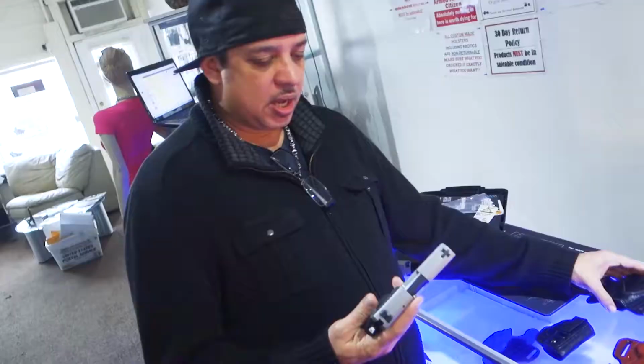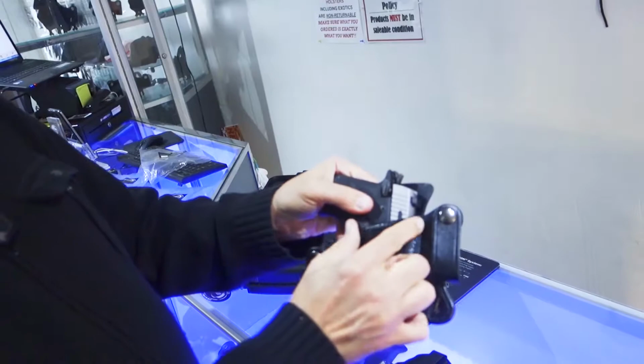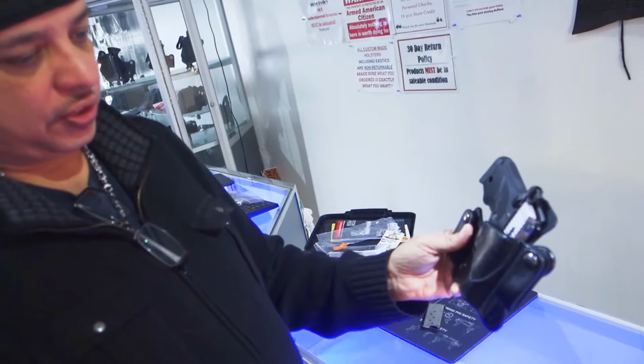This is the inside one, the most popular. The inside one has dual snaps. We put a nice reinforcement on the mouth, and we have a little shield on the back that goes on the inside. The snaps actually snap over the belt. The holster goes on the inside.